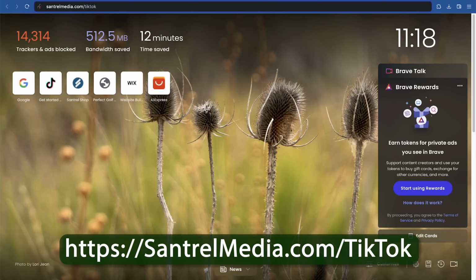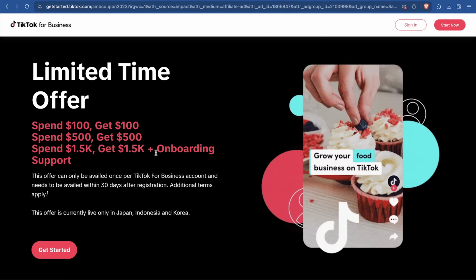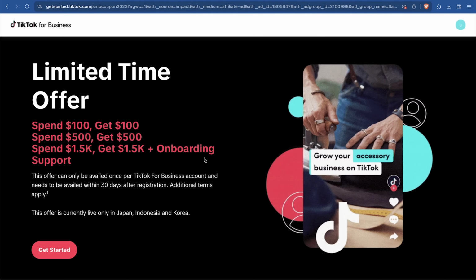Now, remember before we went to this same page, but last time we navigated to the product or the creative center to learn more about products. This time, you're actually going to be getting a lot of free ads out of this. So it matches dollar for dollar up to $1,500, at which case you also get onboarding support as well.